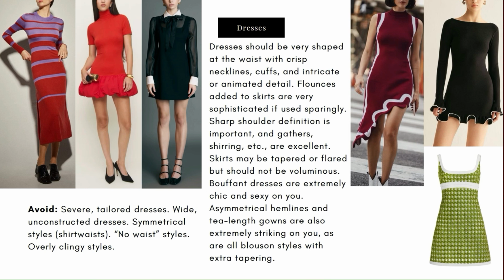Bouffant dresses are extremely chic and sexy on you. Asymmetrical hemlines and T-length gowns are also extremely striking on you, as are all blouse-in styles with extra tapering. Avoid severe tailored dresses, wide unconstructed dresses, symmetrical dresses, no waist styles, and overly clingy styles.